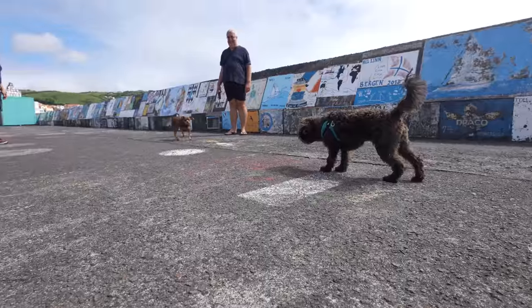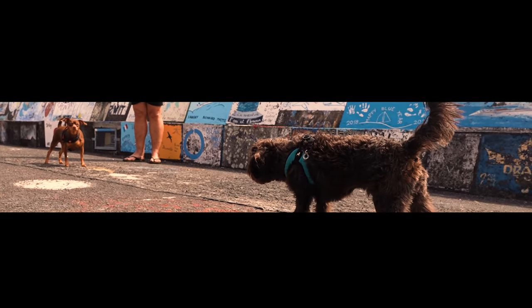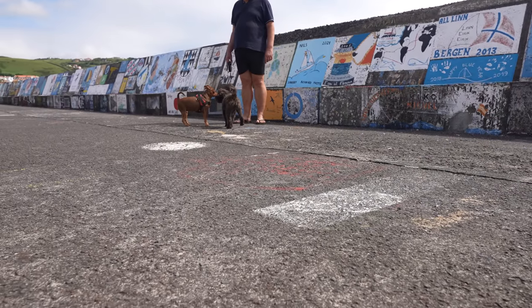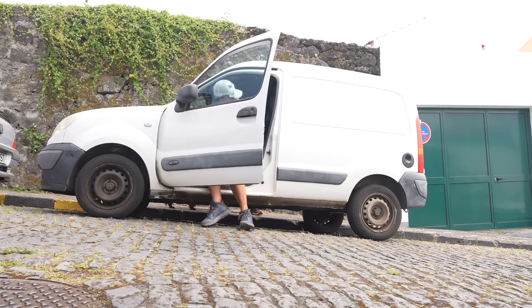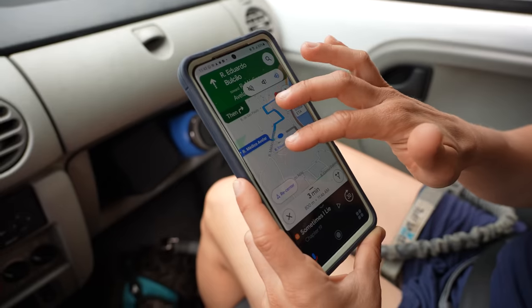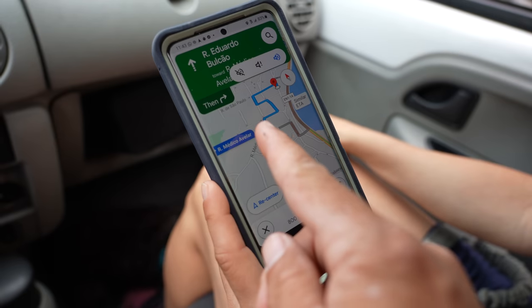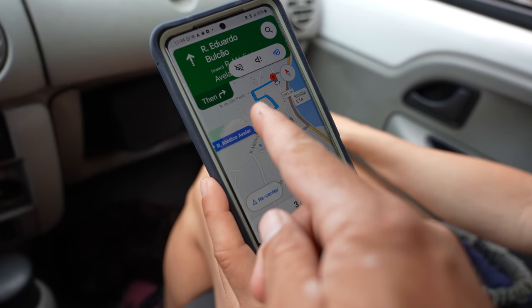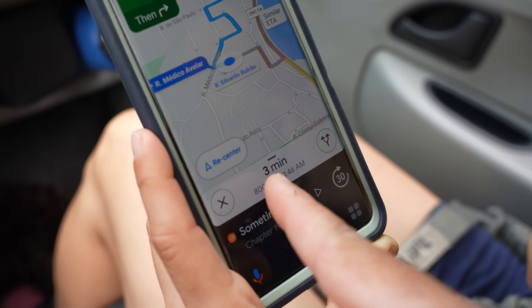And Oso is ready. Okay, so where are we going here, bud? Pastelaria? Yeah, I wanna get some bread because pregnant lady needs some treats for the day. Go this way, take a right, take a right, take a left, take a left, take a right, take a right, take a right. And it's like 3 minutes away.